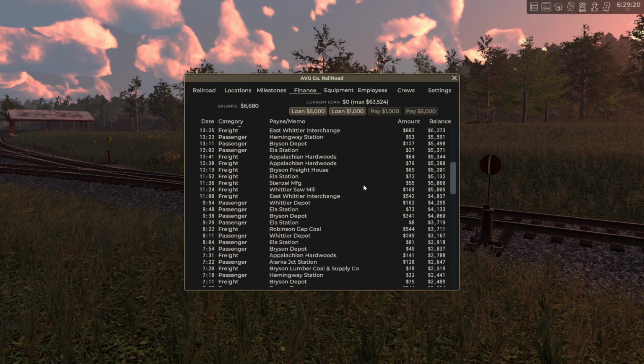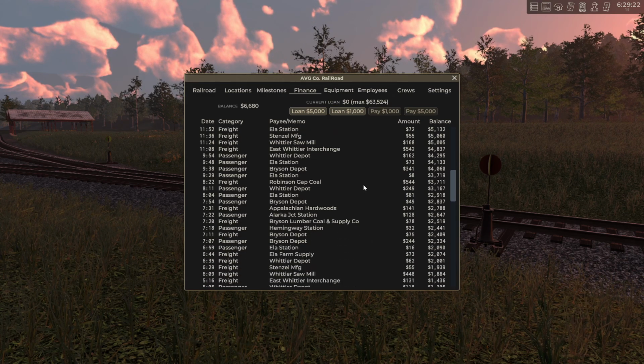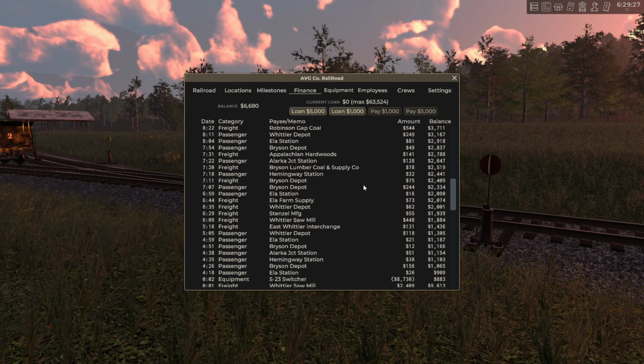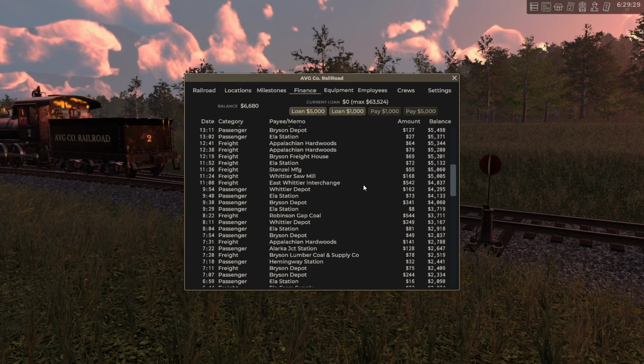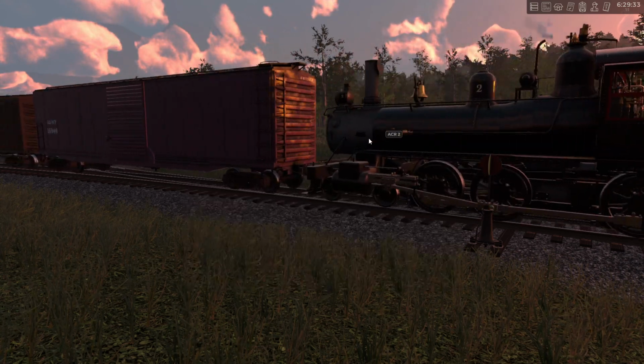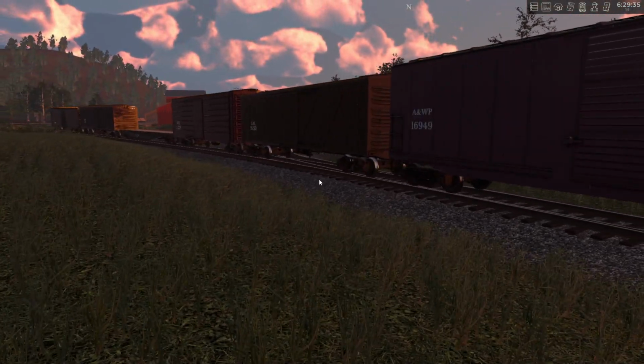Just scroll down through here so you can see lots of passenger stops, a bunch of freight in there. We actually did more money in freight on this day than passengers, which is new for us. We usually do more passenger service than freight, so freight is starting to pick up.